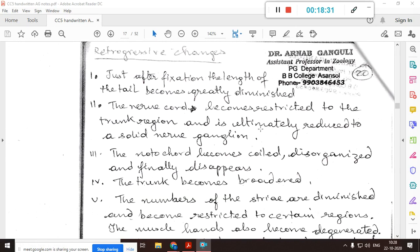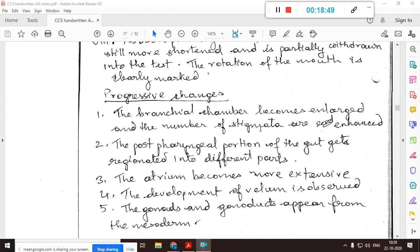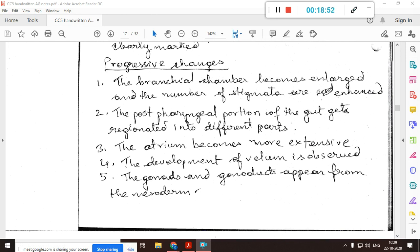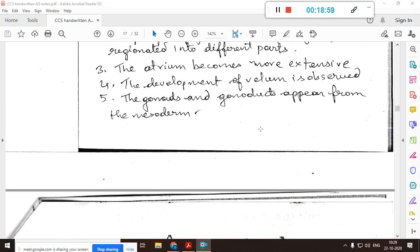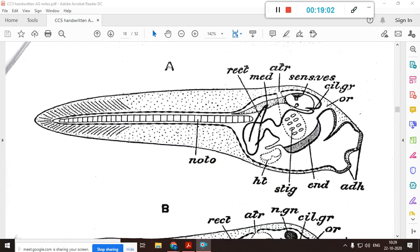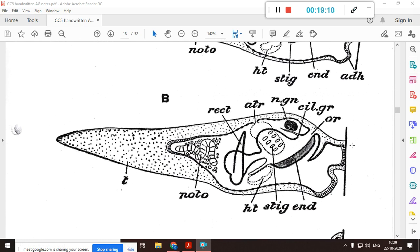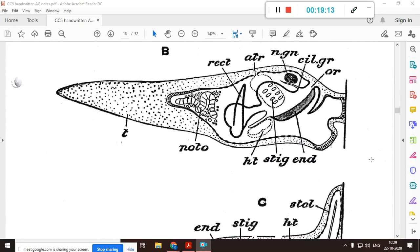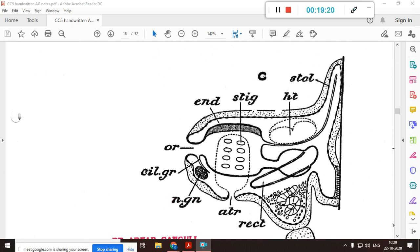These are the characters which you need to remember. What are the retrogressive changes which take place, I have mentioned over here. More points are given over here, but the points which I have mentioned in the slide are the basic points. Even if you write them, at least try to remember them. And some of the progressive changes and retrogressive changes I had mentioned earlier, that the branchial chamber becomes enlarged, or the postpharyngeal region becomes enlarged. So this is the structure of the larva. Then the adhesive papillae attach over here. So this is the adult which has formed.